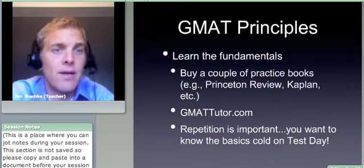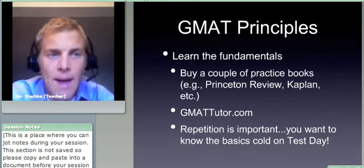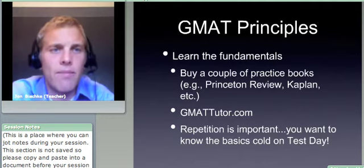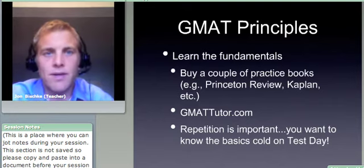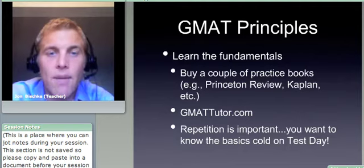To learn the fundamentals, what I typically recommend to people is to buy a couple of practice books. The Princeton Review book is very good. The Kaplan book is very good. There are a number of others out there, but if all you did is buy Princeton Review and Kaplan and go through the fundamentals in those books, and it'll set you back $50 or something like that, that's a great way to get a firm foothold on the fundamentals.